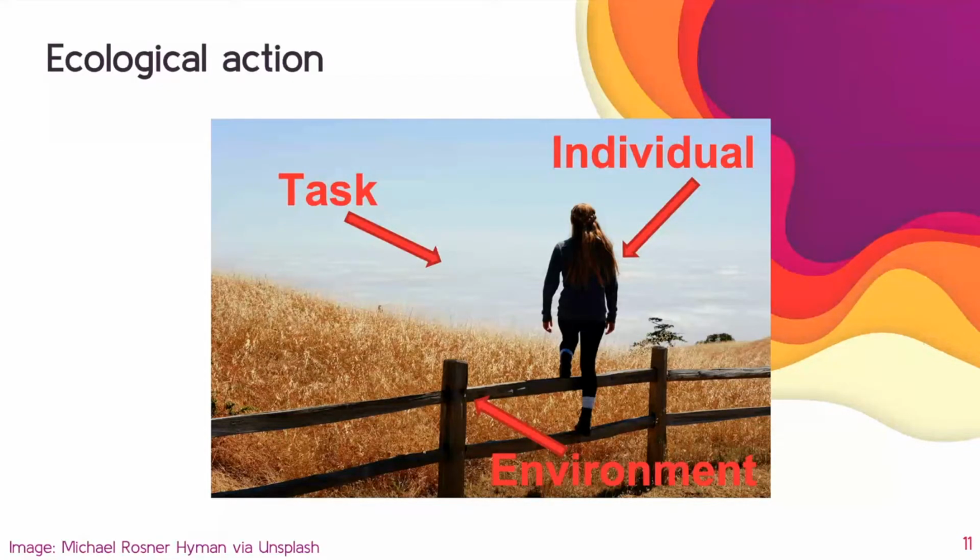If we change something about the environment, that's going to change the way that this individual completes that task. Or if the individual changes the task that they want to do, they might use the environment in a different way. If we put a different individual in this situation, they might complete the task in a completely different way themselves. And so these three aspects are all interrelated and they all influence each other in a way that's really important and needs to be considered when we're doing research with people.